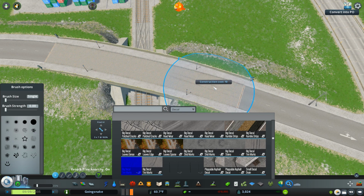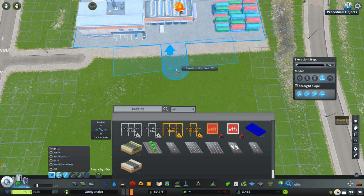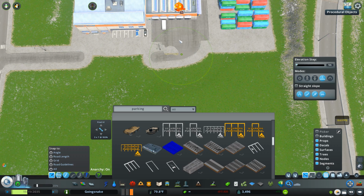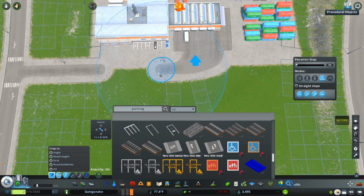But I think that this cobblestone really looks nice on that bridge. It really helps kind of distinguish it and make it look finished. So I was happy with the way that came out. All right, and now we are finally getting to the work on this cargo station here.